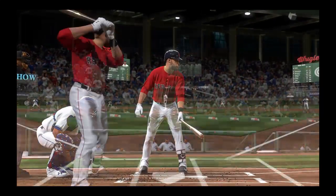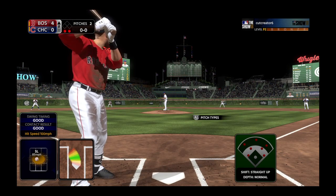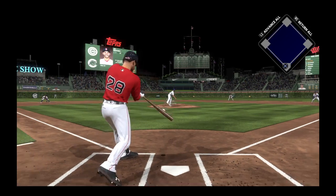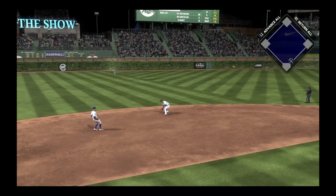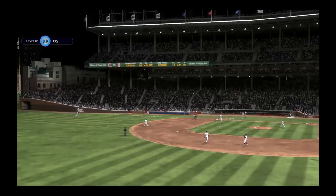Here's J.D. Martinez. It was a flyout for him in his last trip. First pitch of the at-bat. Hit hard to short. Oh, and he can't pick it up cleanly. But the recovery throw will be in time.